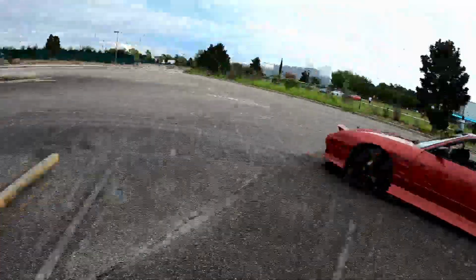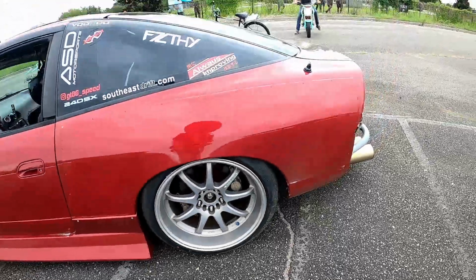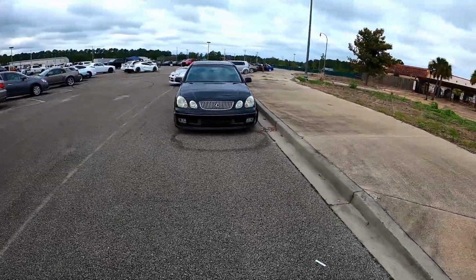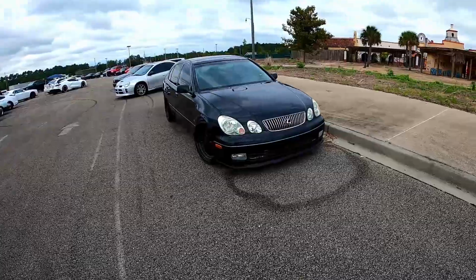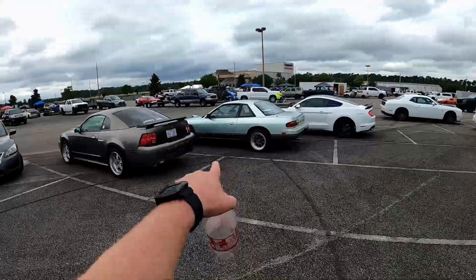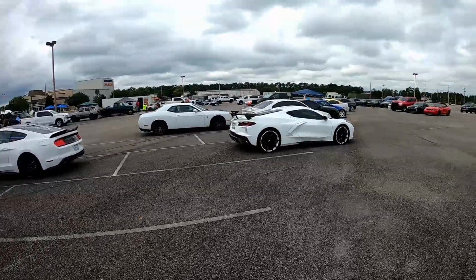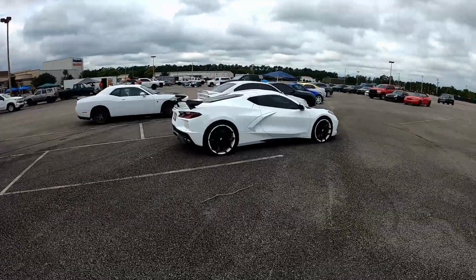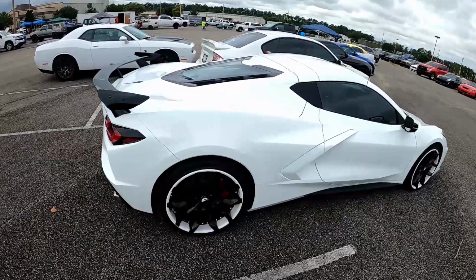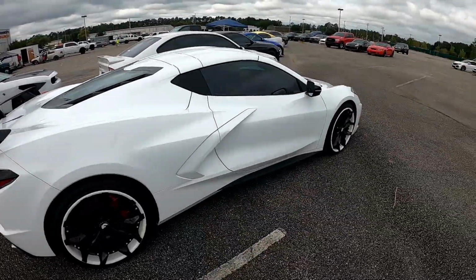Those are real work wheels. He exploded an XD9. All right, more pit walk. Sweet 2JZ Turbo GS300. I love this. Perfect two-tone color. Mustang. Oh look, a C8 Corvette. C8? Right? I don't know. Brand new. Mid-engine Corvette. Cool.